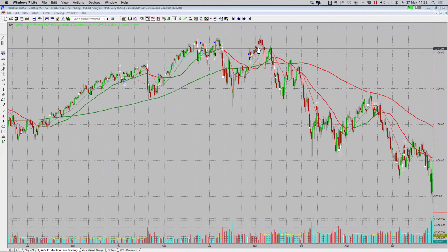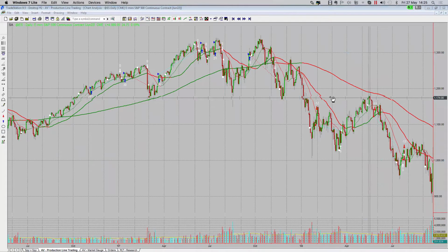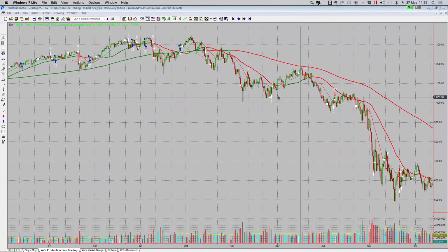The last major, we were in a bear market before the crash happens. Just remember that. 2008, we were in a bear market before the crash happens. How do you know that, Phil? Well, the average price went below the 200, the 50 and the 200 period moving average crossed down, and pretty much stayed below all the way up to when the eventual and subsequent crash happens. So this is the 2008 crash.